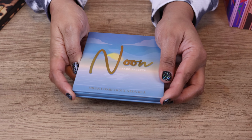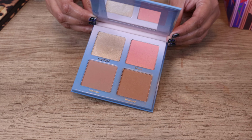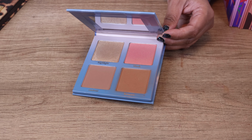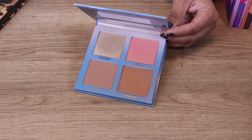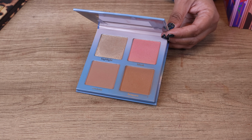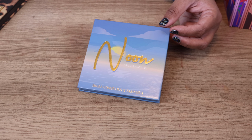Next, I have this Noon palette from Midas, again another brand that I am an affiliate with. This was a big collaboration from Midas this year. They collabed with Neon MUA and made 4 face palettes that are friendly to different skin tones. I think this is the second palette from them, and I like this. It doesn't really work perfectly on my skin tone. It's a little bit light in the bronzer department, but I really like the highlighter. The blush is not my favorite color, but I really am glad I have this palette.